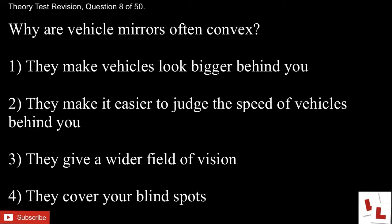Why are vehicle mirrors often convex? 1. They make vehicles look bigger behind you. 2. They make it easier to judge the speed of vehicles behind you. 3. They give a wider field of vision. 4. They cover your blind spots.